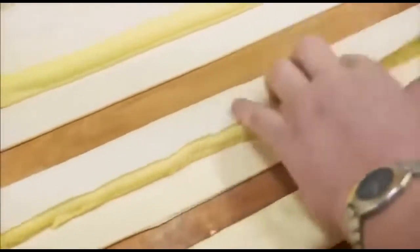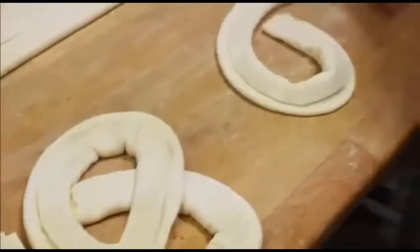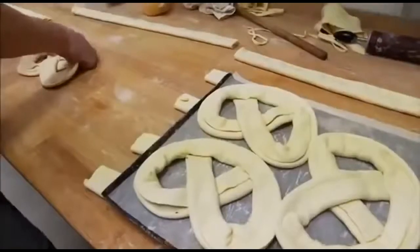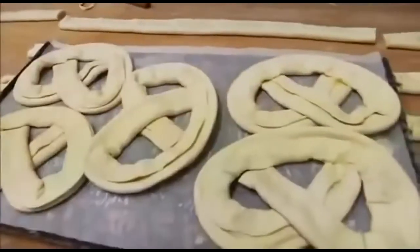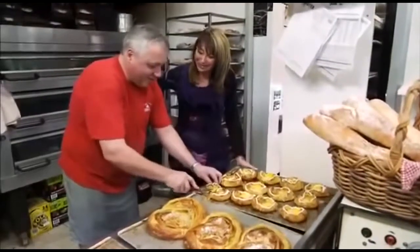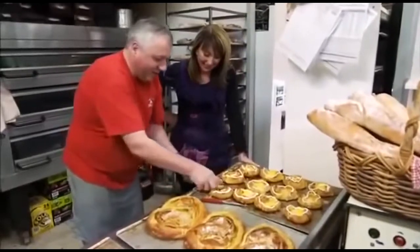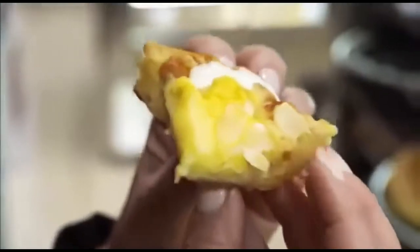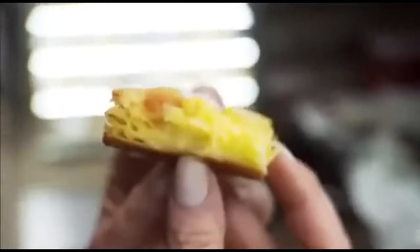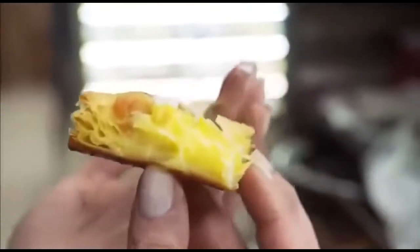Kringle. And the shape of them means something, doesn't it? There's the sign outside the bakeries in Denmark, outside the shop, there's normally a sign saying kringle. So after all these years of baking, you still love the moment where it comes out? Oh, I still have one every day. Do you really? Yeah, every day. Thank you. Beautiful. Cheers. Yummy.